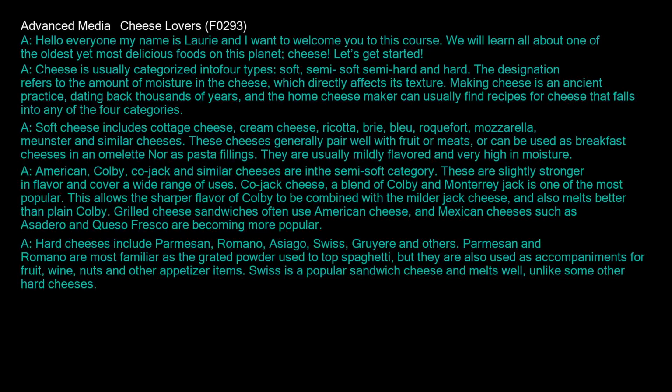Let's get started. Cheese is usually categorized into 4 types: soft, semi-soft, semi-hard, and hard. The designation refers to the amount of moisture in the cheese which directly affects its texture. Making cheese is an ancient practice dating back thousands of years, and the home cheesemaker can usually find recipes for cheese that fall into any of the 4 categories.